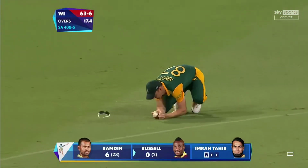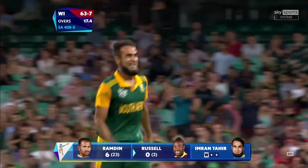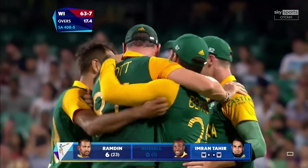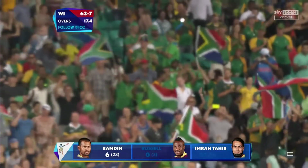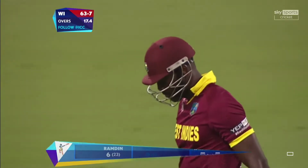Out is it? Yes! What a good catch. Kyle Abbott's had a good evening. Cricket's been good by South Africa here. They've really focused. They look sharp in the field. They've bowled with a bit of intent. And they're giving the West Indies the most horrendous beating.